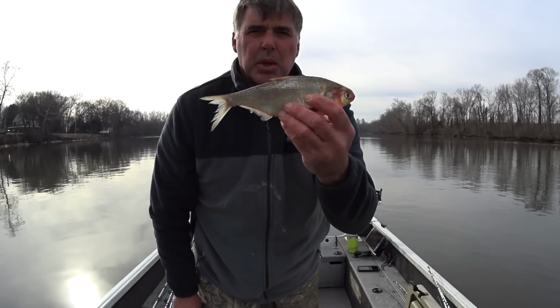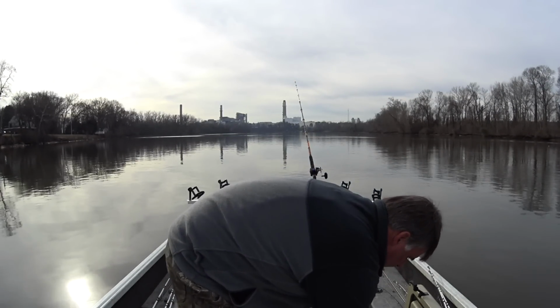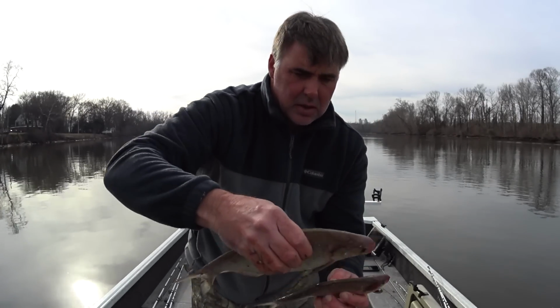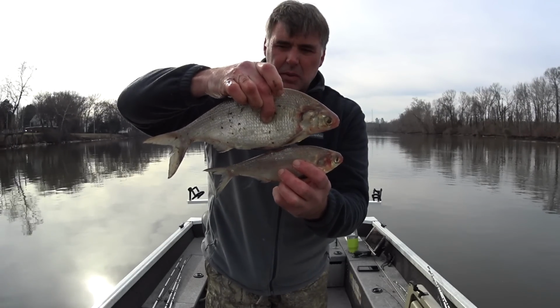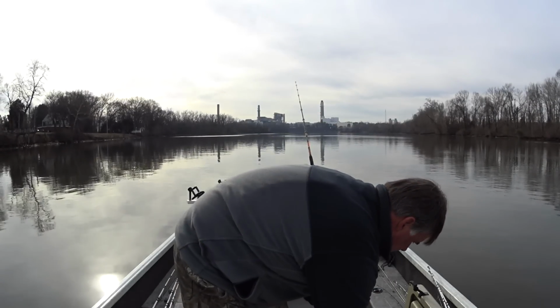Y'all, let me show you what these shad look like. I brought some shad from home. That's considered a big shad where I live. Now we'll compare that to a James River shad. Tennessee shad on the bottom, James River, Virginia shad on the top. Big difference.